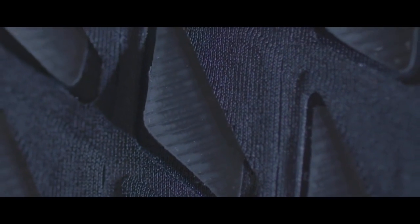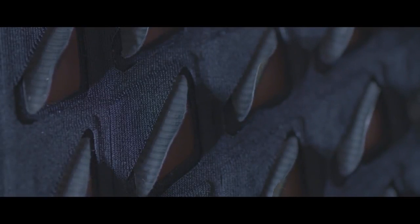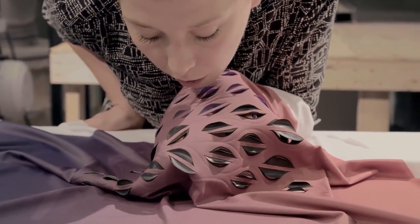The BioLogic shirt is made from sheets of latex containing a safe strain of E. coli microbes, layered with another latex sheet containing no microbes. When the cells sense heat in the wearer's skin, they react by expanding. This opens flaps in the material, which cools the wearer. When the wearer begins to sweat, the microbes react by contracting, which closes the flaps on the shirt.